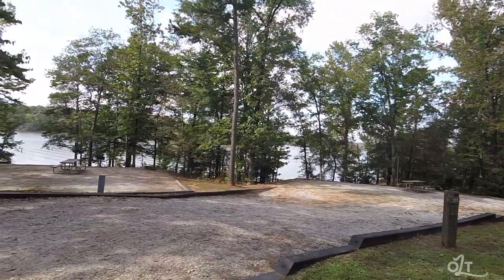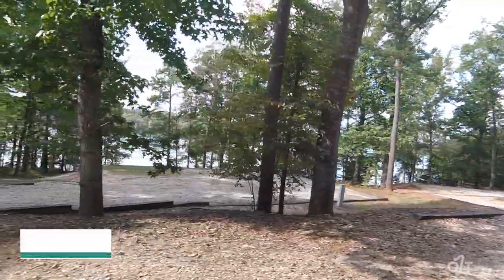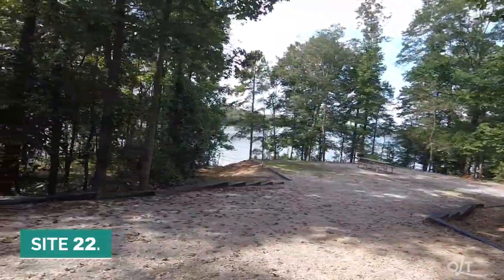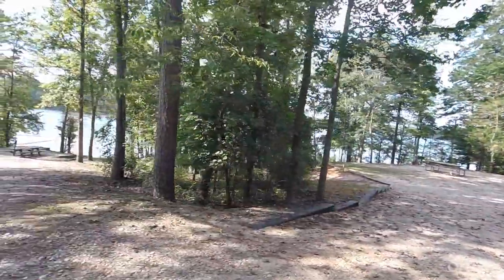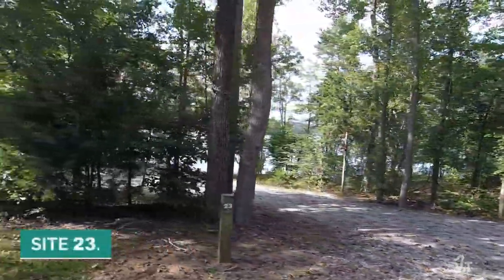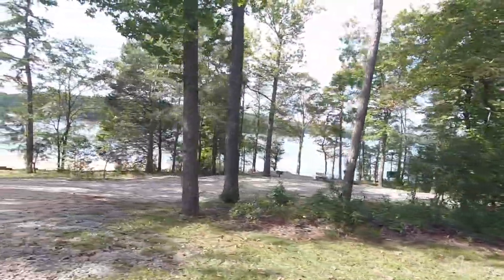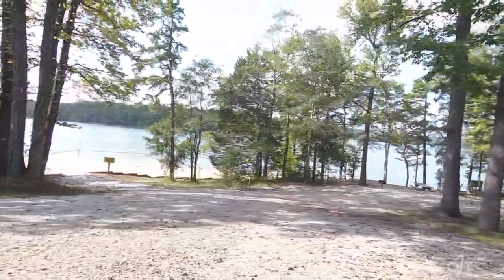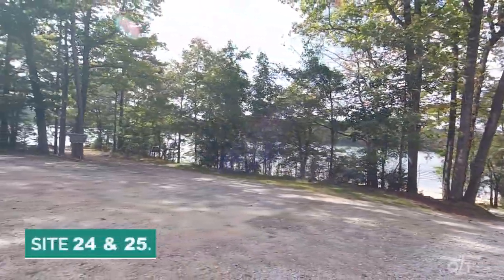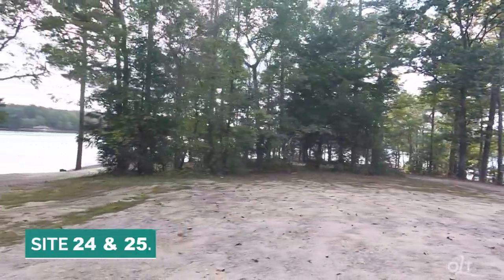Oh, sorry. It was 21. 21 clearly shows the pull through. Well, it's not. That's funny. It is not. 22, 23 is a pull through. It's also beside a beach area. But there's no additional parking, it doesn't appear. You've got your sites 24 and 25, which appear to be pull through.